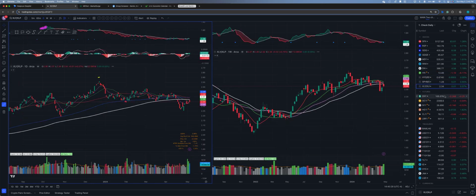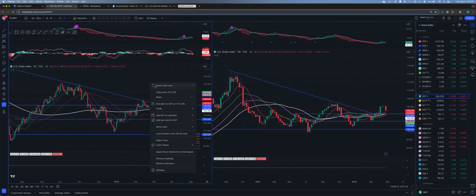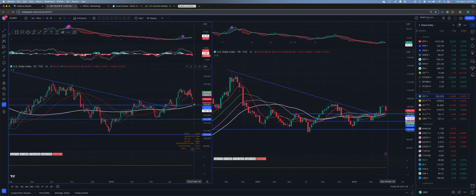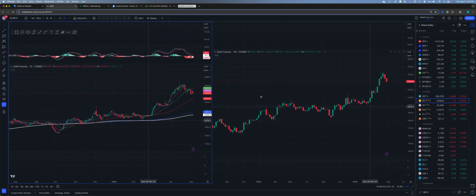These relationships we can skip. The dollar, on those weaker labor market numbers, job numbers, broke down out of this flag, but did find support at the 50-day. We want to see this continue to chop or just slowly drift lower. A strong dollar is never good for equities.